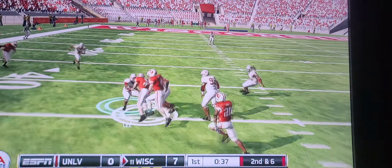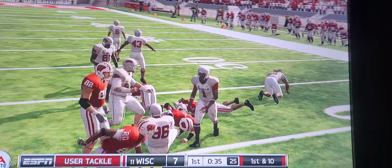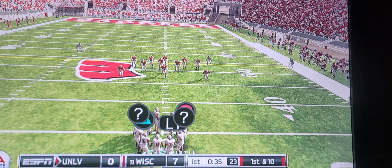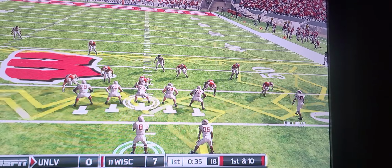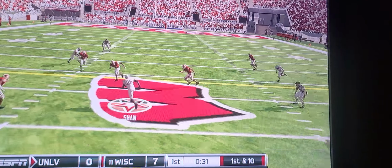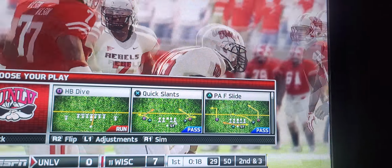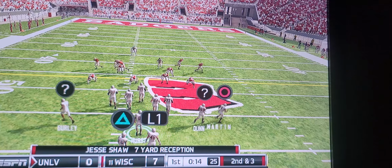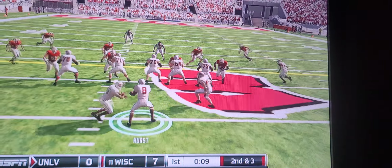Oh my God, as their quarterback scrambles, he fumbled though. We forced a fumble. Let's go. Time to go. Let's do this. As we force a fumble on the play, we throw a beautiful throw to our running back. We're going to do a PA slide. Hopefully this works. I don't think it is, though.